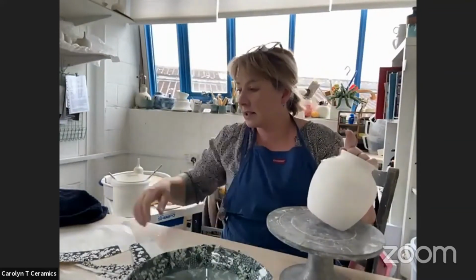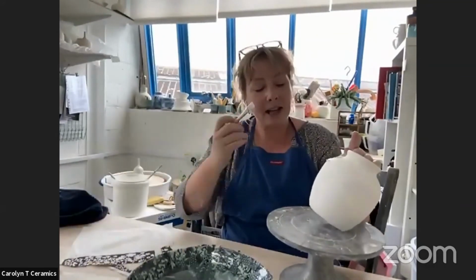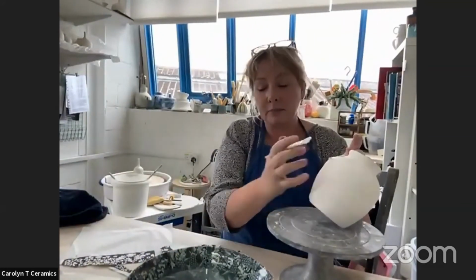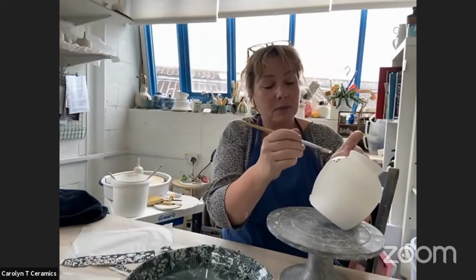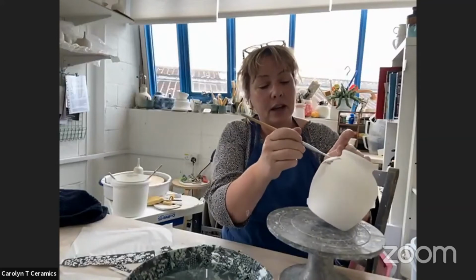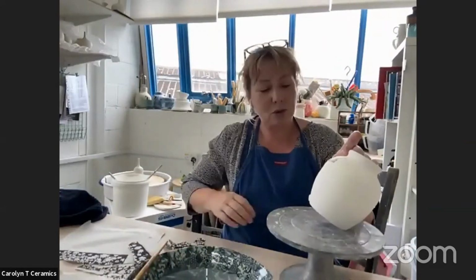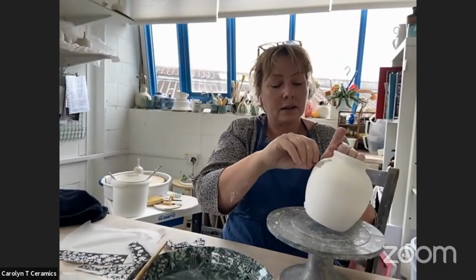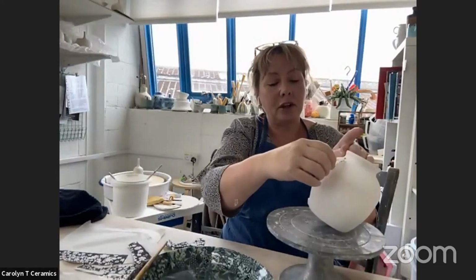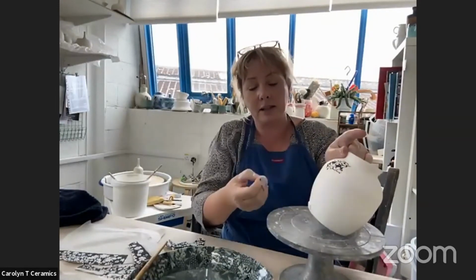Now this piece has been sanded. I'm looking for my brush. Here we go. It has been sanded down, so it's really lovely and smooth, and I like that smooth finish. But I'll just get a brush and I'm going to just dab that on like that, so it's nice and damp. Try not to get everything else wet. And then I can, just a couple of minutes, peel it off. And you can see that the design has come away from the paper and is now onto the piece.